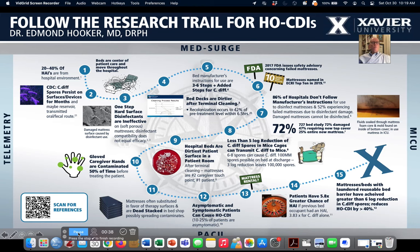These hospital beds are at the center of patient care, and they move throughout the hospital from telemetry to the MICU to the PACU. These beds are not just staying in one area. They move, and now they're in a different area, potentially spreading infections to other areas of the hospital. So you have a patient in one area that has a hospital-acquired CDI. Now that bed moves after the discharge to a different area, and now we have an entirely different ward contaminated with C. diff infection.